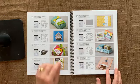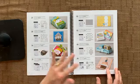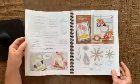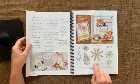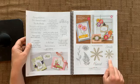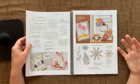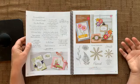So keep in mind again that you're going to get 10% off on the bundles. And like I said, there's two different kinds of bundles. There's bundles with a punch, such as we can see on page 23 with the Daisy Lane. So we already have the Daisy punch, but the Daisy Lane is going to be new with the medium punch here.